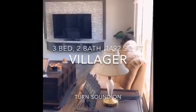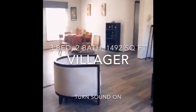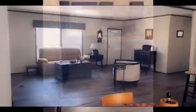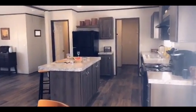All right, so here we have our spacious living room, built-in entertainment center. Definitely can fit a sectional couch, open to the dining and kitchen area. Here it is at a different angle. And then we also have the utility room and pantry off of the kitchen.